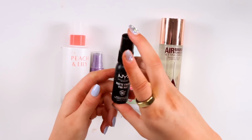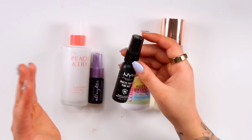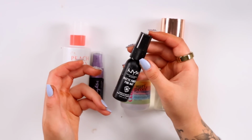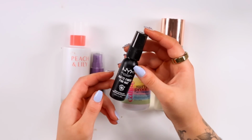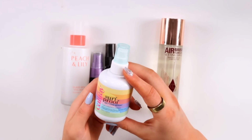And then I have a mini of the NYX Matte Finish Spray. This one's kind of low too, huh? I got this one as a gift with purchase with that Ulta order I was actually just talking to you about. I do like this one for the days where I feel like my base is just way too glowy, which happens, you know, sometimes I overdo the glow, and this kind of helps settle that down a bit, so I like this one.